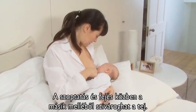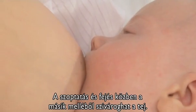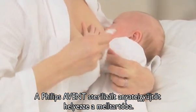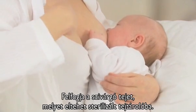Some mothers may experience milk leakage from the opposite breast while breastfeeding, which may be unsightly and uncomfortable. Philips AVENT non-ventilated breast shells can be placed inside the bra and will help catch this milk, which can then be stored for later use.